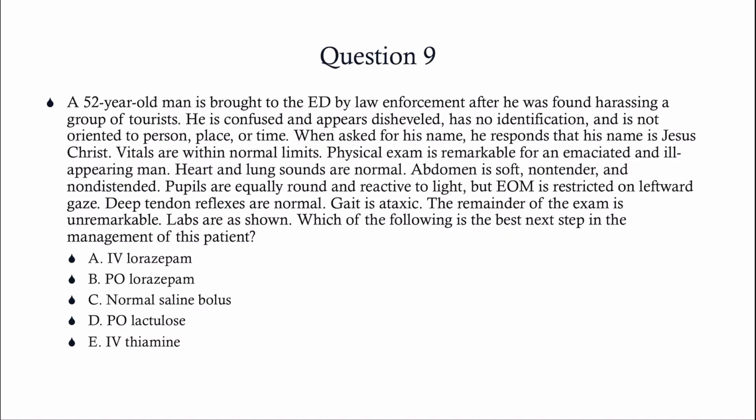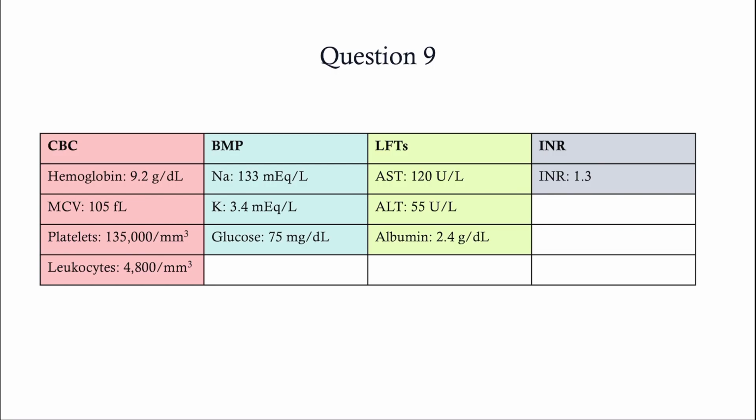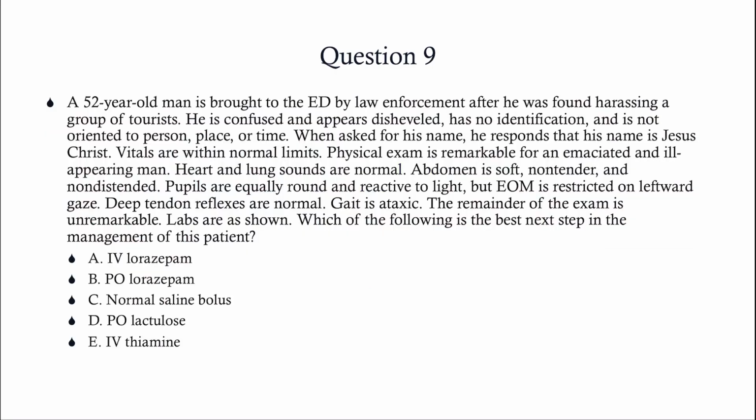Pupils are equally round and reactive to light, but extraocular motions are restricted on leftward gaze. Deep tendon reflexes are normal. Gait is ataxic. The remainder of the exam is unremarkable. Labs are shown. Okay, let's go back and I'll show you those again. Which of the following is the best next step in the management of this patient? A, IV lorazepam, B, PO lorazepam, C, normal saline bolus, D, PO lactulose, or E, IV thiamine?